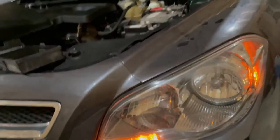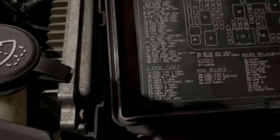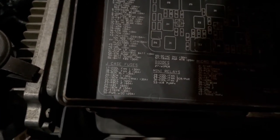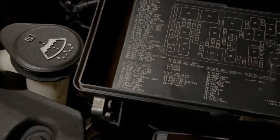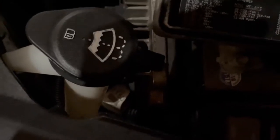Grab something here. Needle nose. Okay, let's see. Grab it. ECM is 16. ABS. Where is TCM? That's a good thing about GM. They really write everything. Transmission is number 4. So what is number 4? Number 4 is here. Okay, let's get number 4. Damn it, I can't see. Number 4 is 10 amp.